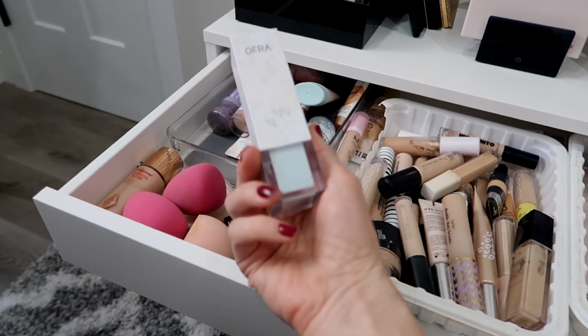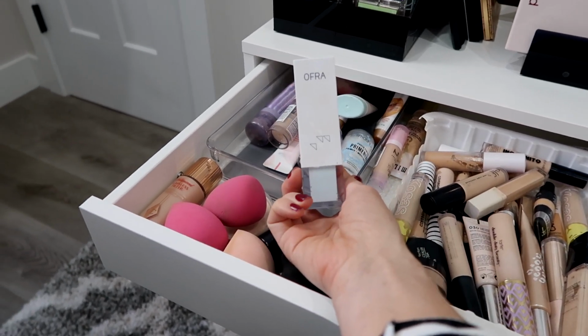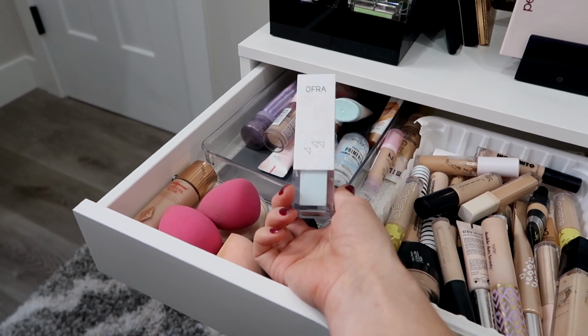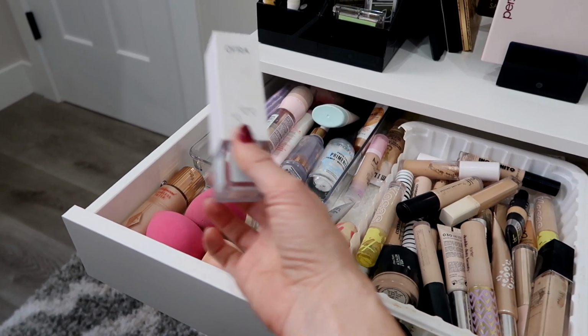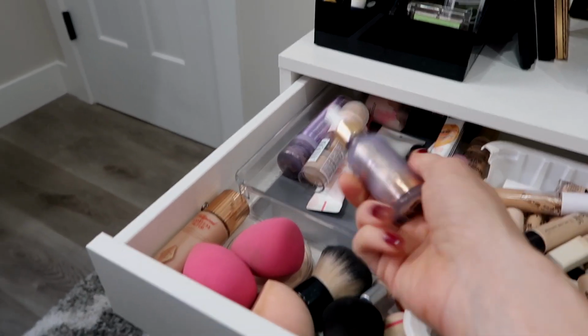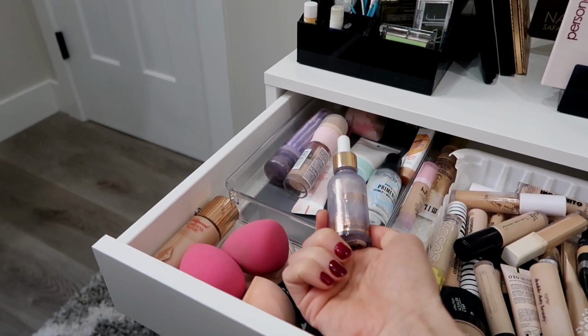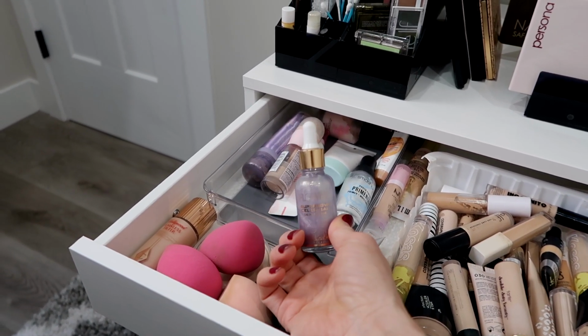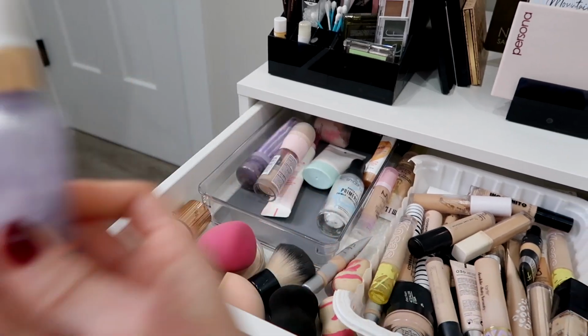I also want to take my Ofra Cucumber, Cool as a Cucumber primer. This is a really nice hydrating one that's not overly dewy. It's really nice and cooling on the skin. And let's pick another good hydrating primer. I'm gonna go with this one right here. This is the Flower Beauty Supernova Celestial Skin Elixir. It's kind of more of an oil, but I love this when my skin's starting to get really dry, which is usually around this time of year.